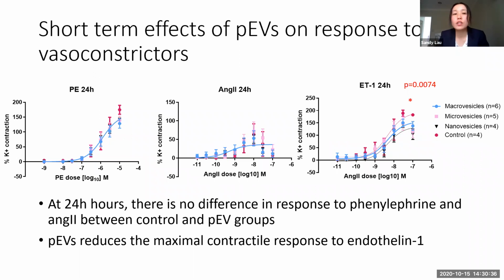What about 24 hours? At 24 hours, there is actually no longer a difference in phenylephrine response or angiotensin response. But what we do see, if you look here, where the berry colored line is our control, is a decrease in the maximal contractile response to endothelin 1. The sub-analysis showed that the maximal response is statistically significant. So placental EVs are reducing the maximum contraction you can get from endothelin 1 in this testing scenario.